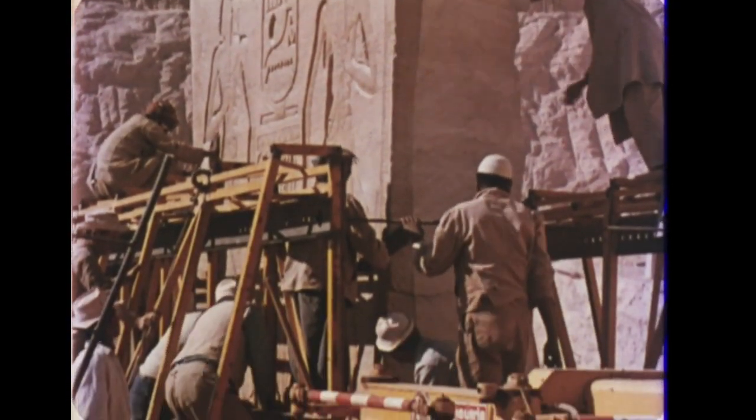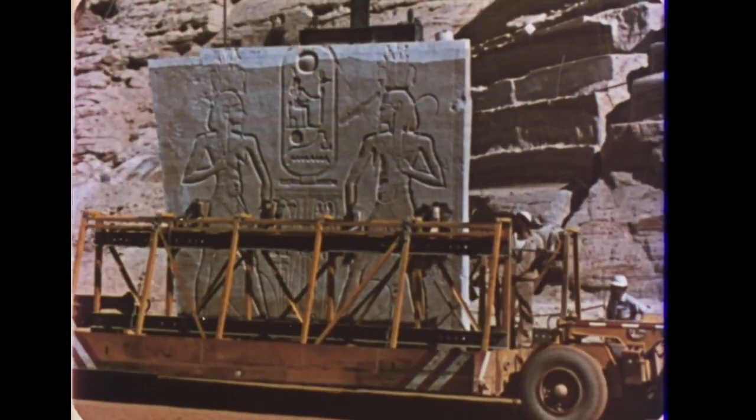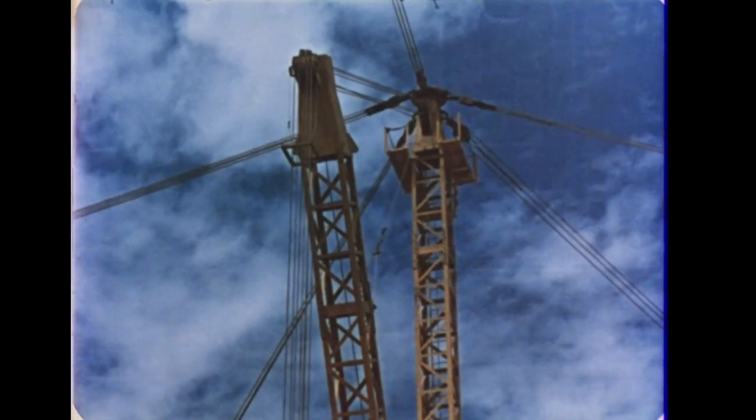The last of the wall reliefs is ready for transport. By coincidence, it bears the motto under which the salvage project is being carried out, the union of the upper and lower Nile as the symbol of wealth and fertility.